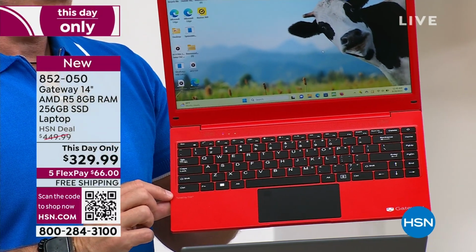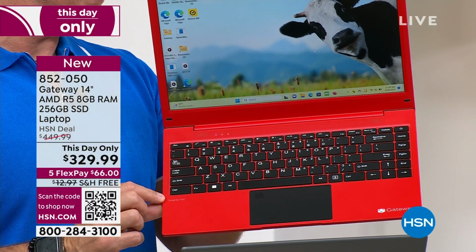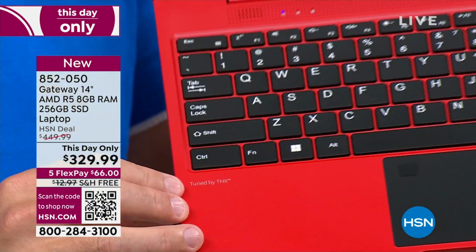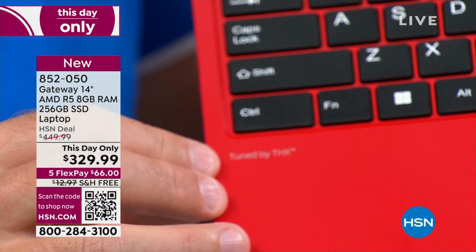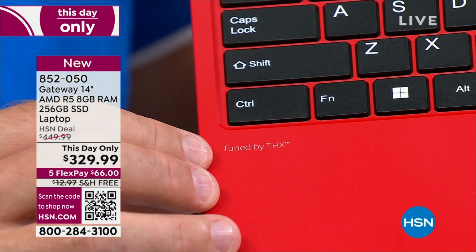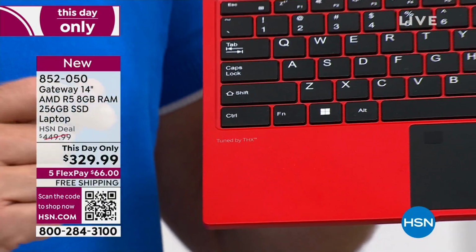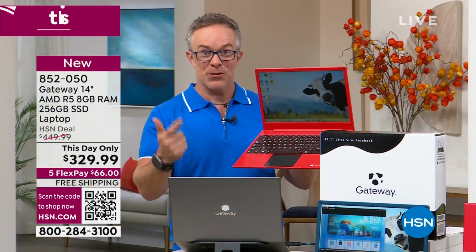Gateway, sure. THX audio, that is George Lucas. I mean, that is high quality audio right there built in. The only computer that I know of at HSN that offers the THX audio stamp right on there. And then you have those AMD processors on the inside. Remember, that's plural. There's 2. There's one for graphics. There's one for gaming.